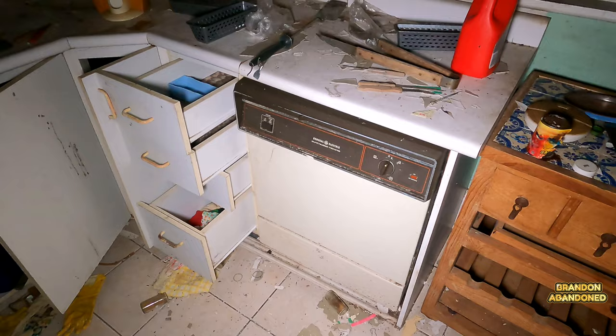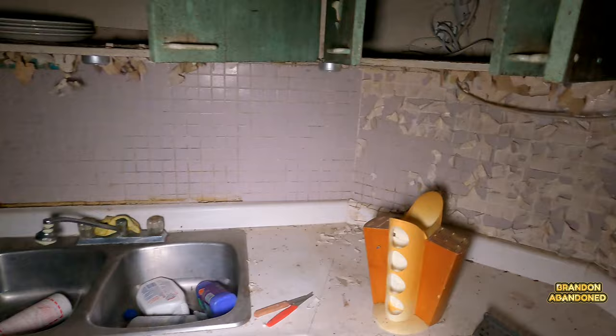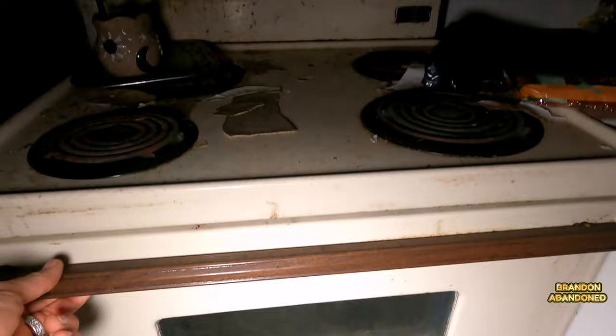General Electric. If you know what that's for, let me know. Looks like you put eggs in it, the shape of it, but you definitely put knives in the side. I'm just not sure what goes in those holes. Some dishes. Old oven. Sometimes it's funny stuff left. Man, kicked another thing.